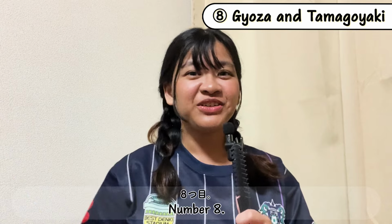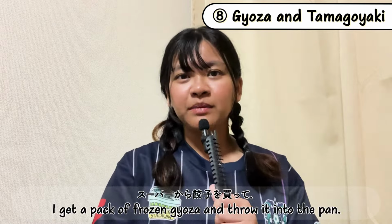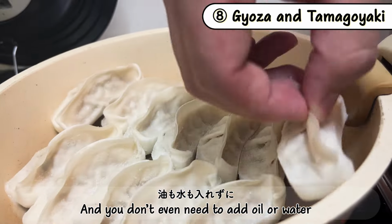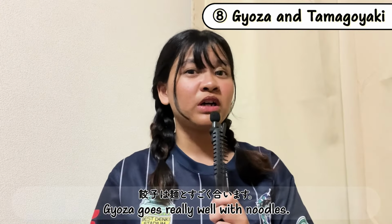Number 8. Gyoza and Tamagoyaki. I don't normally eat it together, but we're just throwing together whatever we have in the house. I get a pack of frozen gyoza and throw it into the pan, and you don't even need to add oil or water or put a lid on it. Just leave it in the pan, and once the bottom's crispy, flip it out. Gyoza goes really well with noodles.